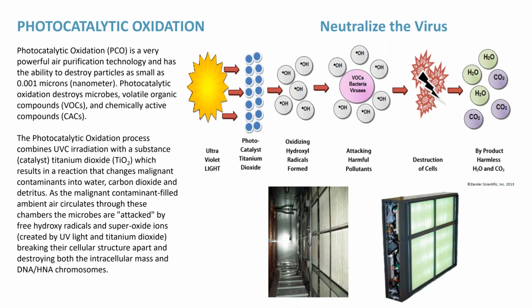Photocatalytic oxidation essentially works by shining an ultraviolet light onto a catalyst, in this case titanium dioxide, and you produce what are known as hydroxyl radicals. These are important because that is what's going to actually seek out and attack volatile organic compounds, bacteria, viruses, etc. Effectively, they damage and destroy the cells of bacteria and viruses and create a byproduct, which is essentially water vapor and carbon dioxide.